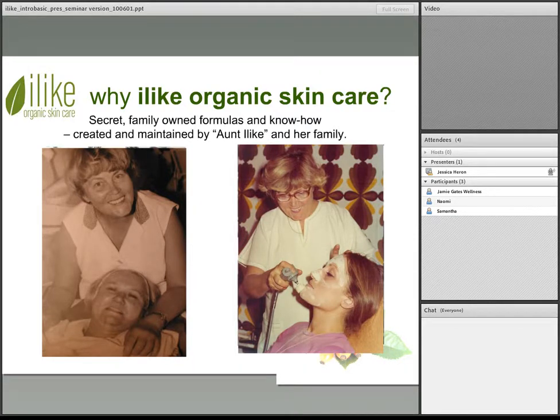Now, her grandparents were the village herbalists who passed down a lot of this herbal know-how to her. They pretty much lived off the land, and their philosophy was that nature provided everything that we need, whether it was for beautification, whether it was for household things like cleaning supplies, and also medicinal needs. They lived off the land, and they passed all this down to Aunt Ilike.